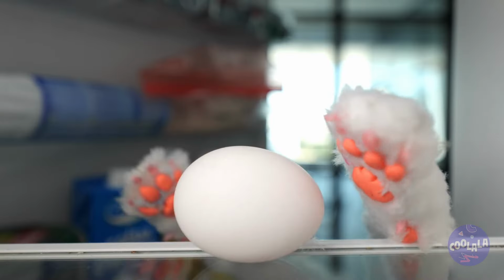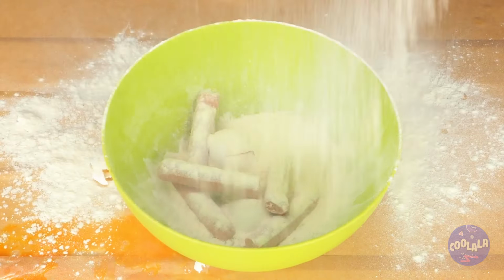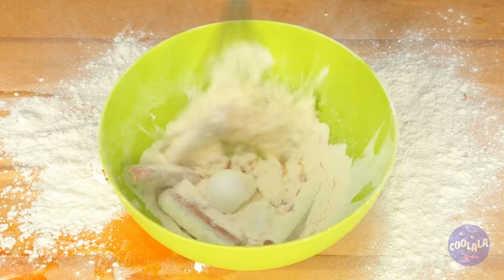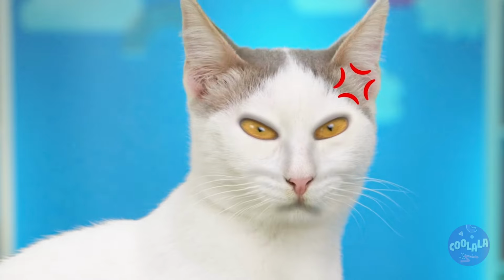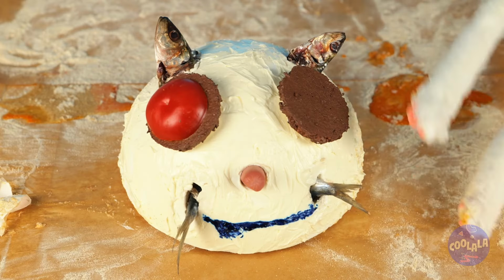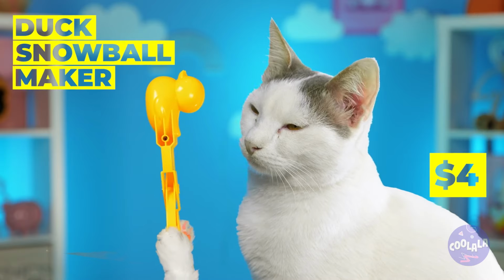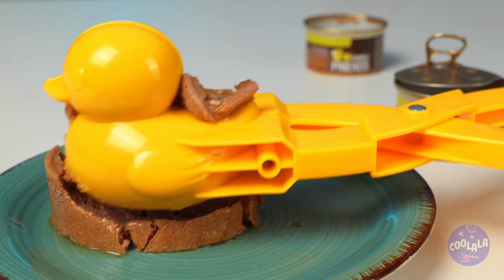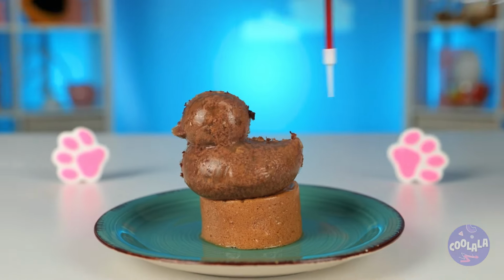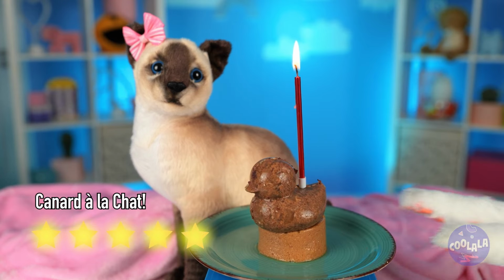Looks like Kitty's whipping up something. As to what exactly, I have no idea. Well, I guess you are what you eat. But I think Kitty wants to order off menu. Let's grab our ducky snowball maker and whip our cat food into shape. A birthday cake, no less. Make a wish.